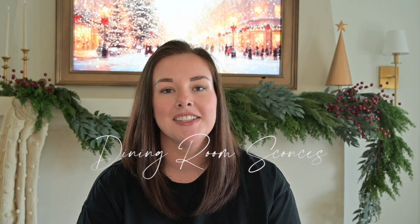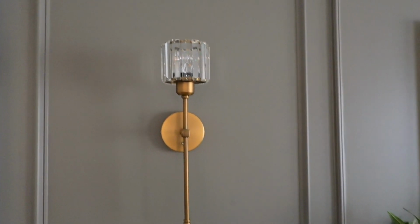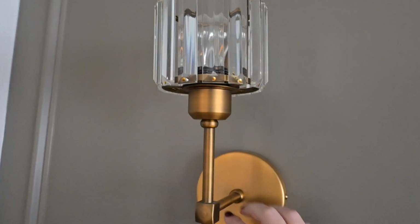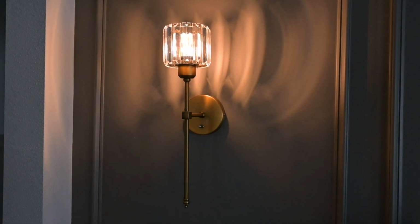So my first Amazon home favorite to share with you guys are these beautiful dining room sconces I have. I had followed a girl on TikTok. I think it was Kate in New York or something like that. I don't remember her username. It's been 2 years since I bought these. But she shared these beautiful sconces, and the moment I saw them, I knew I had to have them.